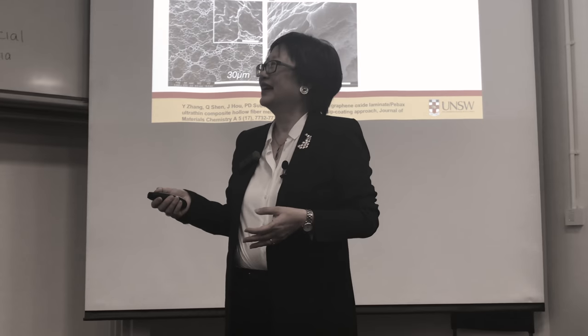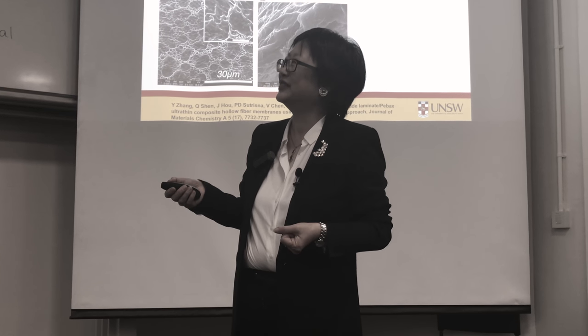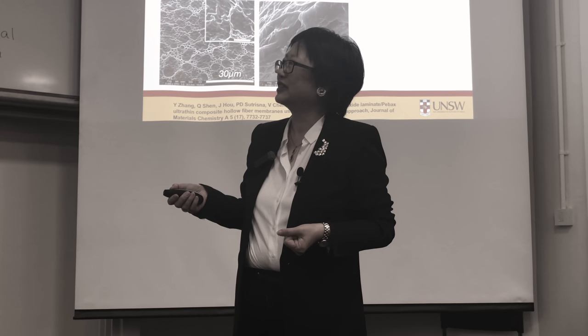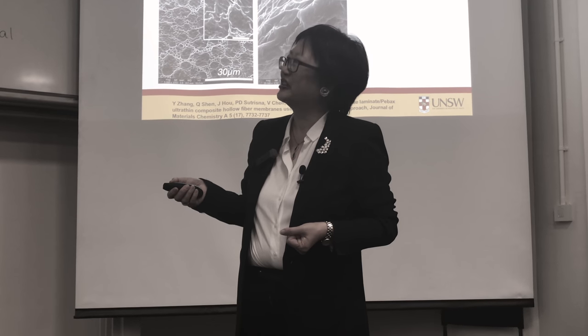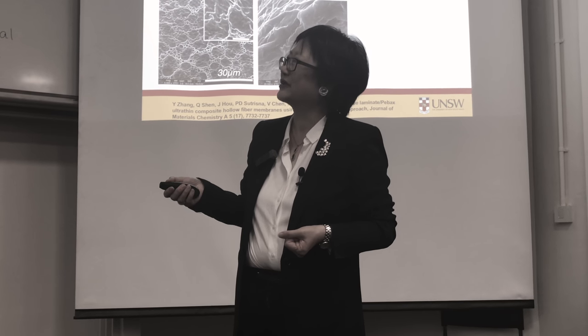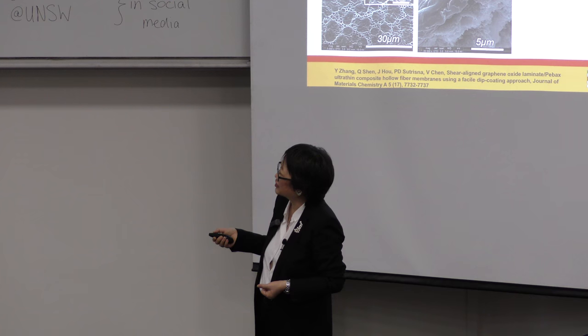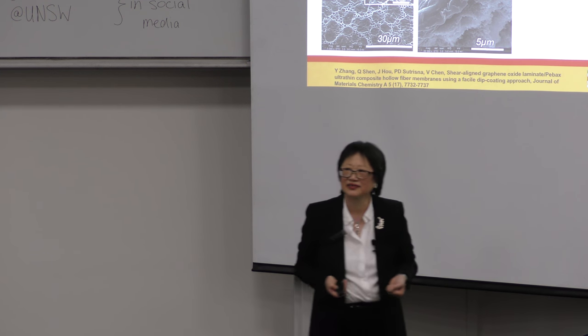So we get a compromise between permeance and selectivity, and we get some kind of optimum, being able to go from a very high permeance but really low selectivity to maintaining your selectivity close to that of the polymer matrix, while still having significantly enhanced permeance of the CO2.